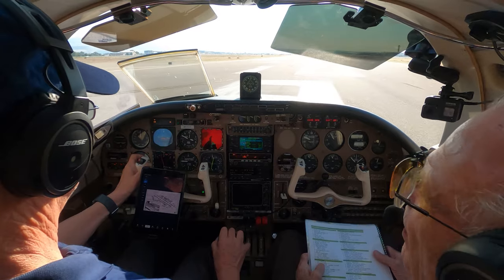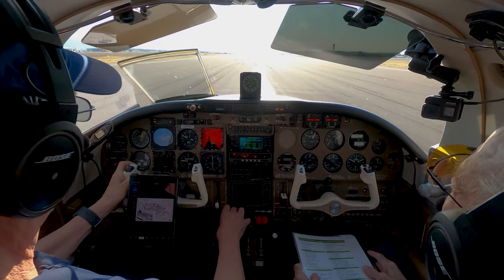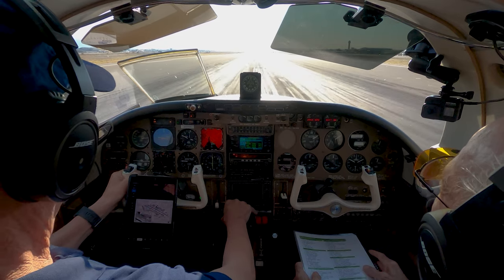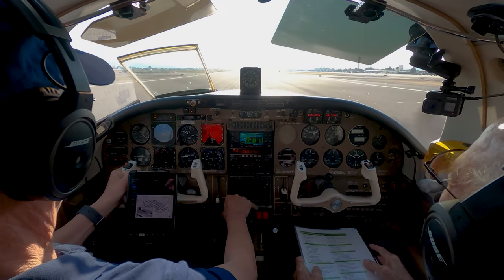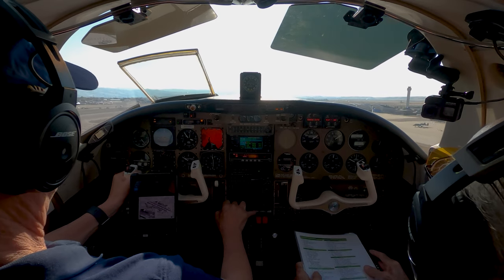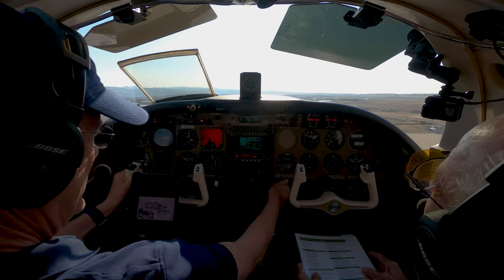All right, we'll just go ahead and run it on up nice and easy on a rolling start. Yoke's back a little bit on the center line. Okay, there's 30 inches of manifold pressure. Turbos have kicked in. Temperatures and pressures are good, all the way up to 42 inches of manifold pressure. Okay, power's good and set. 70 knots. 80 knots, lighten the nose a little bit. 90, 95, nice little bit of back pressure. Relax as it comes up. Gear's coming up. Flaps up. Just letting the airplane accelerate.